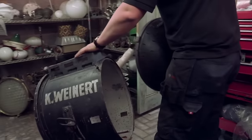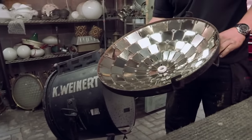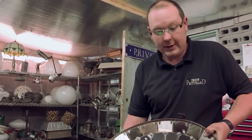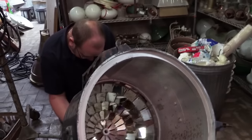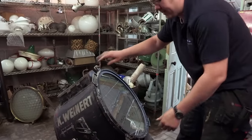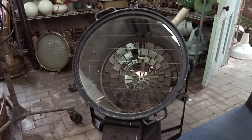A few days later, Ollie has made considerable progress on the theatre lights. So that's the reflective back. We've cleaned that up. We're literally doing nothing else to it. There's a few missing mirrors, but we're going to leave them. Having some parts manufactured where we can secure the bulb properly. Probably use quite a large filament bulb, which will give quite a nice look.